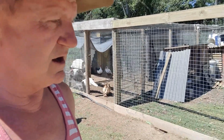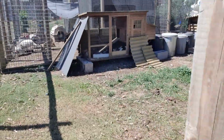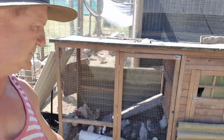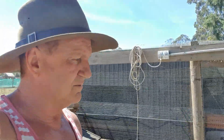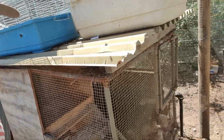Next, I'll have to go through this yard here to do this. And we'll see how we go opening the gate at the same time as talking to you. I do have my young quail in here. They're still not laying yet. They're getting close. Over here, I have a few more quail.